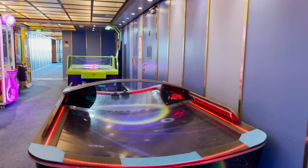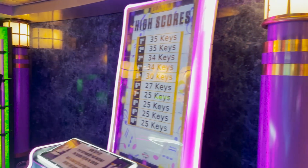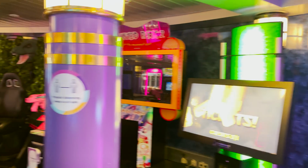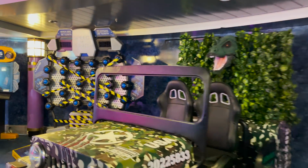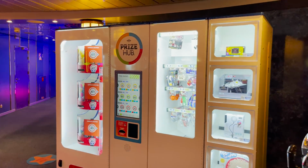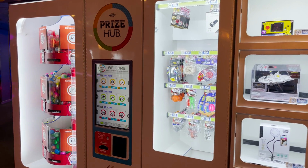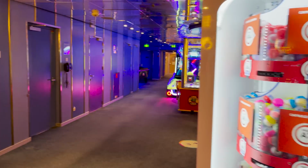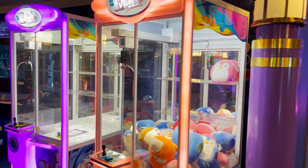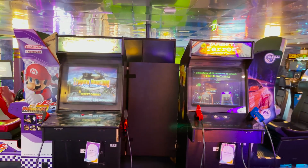We do have the curved or banked air hockey table as well. So this is not a large arcade. It's not the smallest one we've ever seen either. I'd say it's pretty medium. It does have a prize hub, which is always great. So you can redeem those virtual tickets by using your card there in the machine to get various prizes. They do have a lot of options. It's just, again, that they're not all currently open right now.